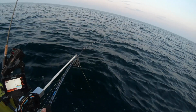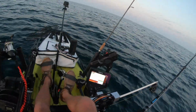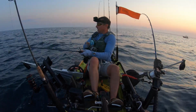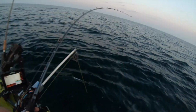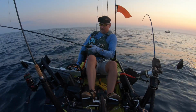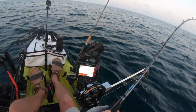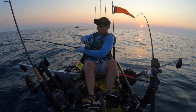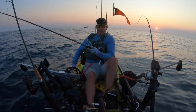Maybe. Let's see. We got ourselves a fish here. I think it's fighting like a lake trout though. It hasn't taken a big run. Let's see. Or a brown trout, that's my guess. He's big though. He's a good one.